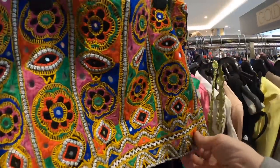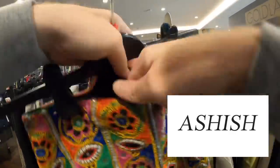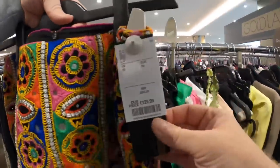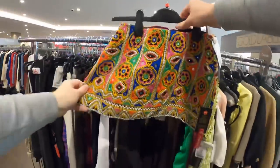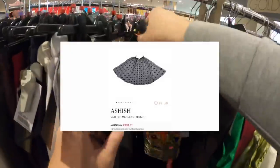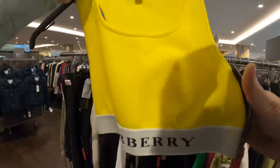Yeah, this was a really cool brand. I looked this up. It's Ashish. Anyway, it was a really, really nice embroidered, embellished skirt. Their dresses retail for about 2,000. Wow. So it's a very high-end brand. Cool. I found some sold comps on Vestiaire for about 200.